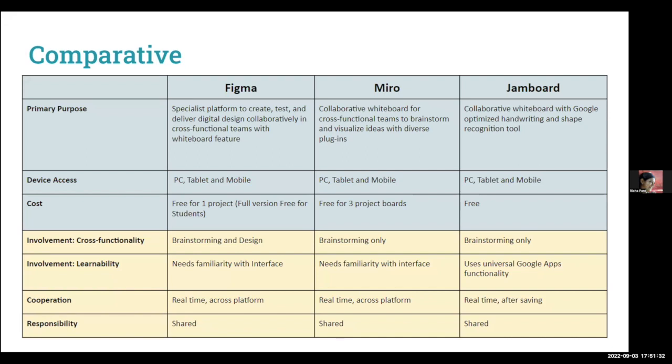there's a comparative study that we did for these three tools that we have used. The first portion covers the primary purpose, how we can access these tools, and the cost involved. Then the four other parameters that we have: involvement, how cross-functional these tools are, like for what purpose they can be used in a classroom setting. So Figma can be used for both brainstorming and designing, while Miro and Jamboard can be used only for brainstorming.